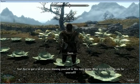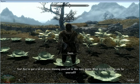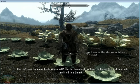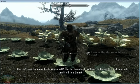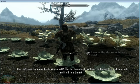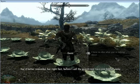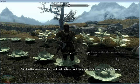You've got a lot of nerve showing yourself in this town again. What do you have to say for yourself? I'm sorry, I have no idea what you're talking about. Is that so? Does the name Gleda ring a bell? The star beauty of my farm? Kidnapped by a drunk lout and sold to a giant? You better remember her right fast before I call the guards and have you hauled away.